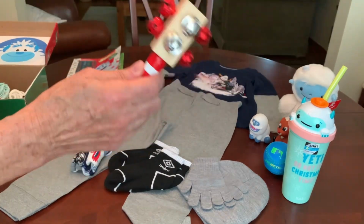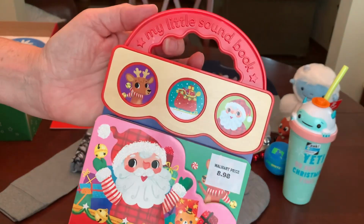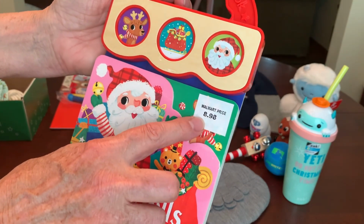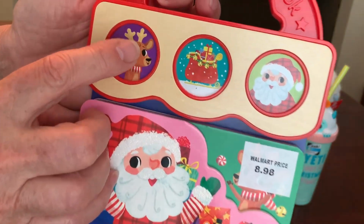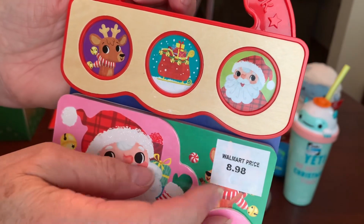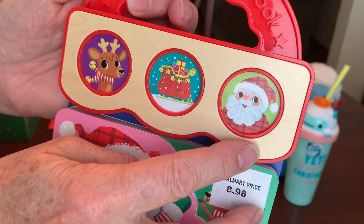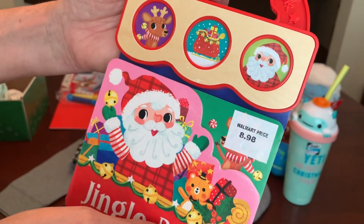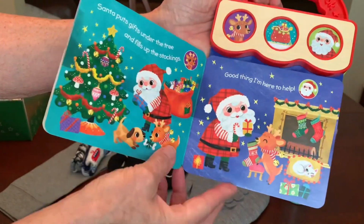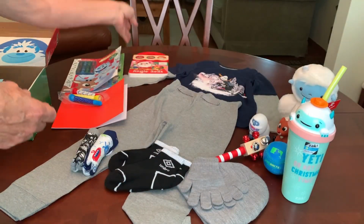He's got a little bell shaker toy. And a cute book, my little sound book. And I will peel this off. I left it on to remind me that I paid 89 cents. It was 90% off, and it makes sounds. Merry Christmas. And it has a cute little Christmas story about Santa and his reindeer. So I thought he would enjoy that little Christmas book.